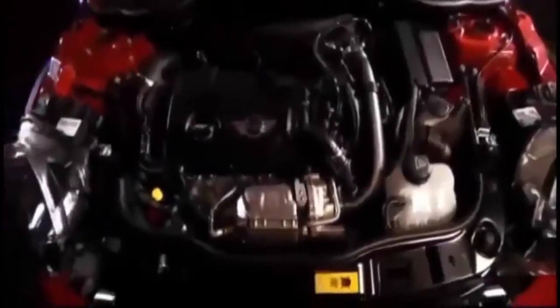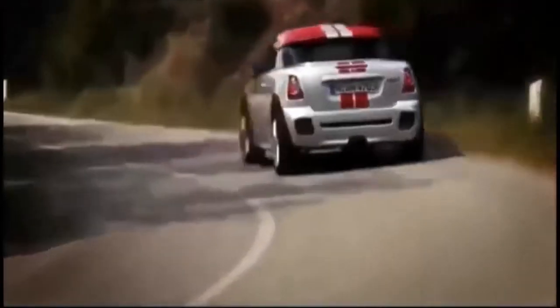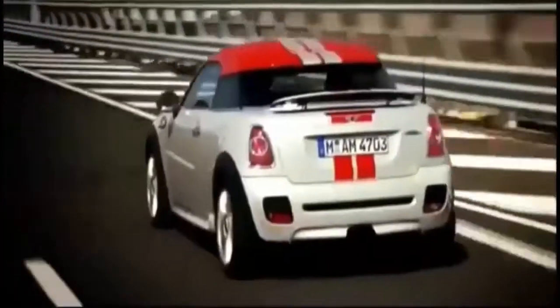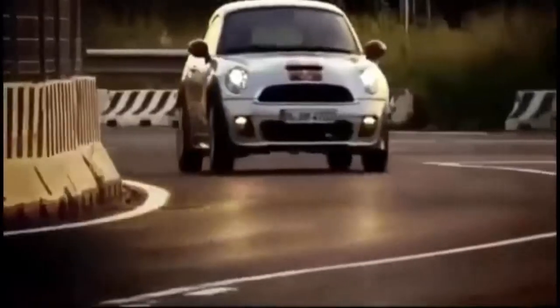The John Cooper Works Coupé is powered by the 1.6-litre twin-scroll turbocharged engine with an impressive acceleration kick of 0 to 97 kilometers per hour in just 6.1 seconds. It's now the highest performing car in terms of acceleration and top speed that Mini's got. It's sleek, lightweight, with an angled roof to lower the centre of gravity and enhance speed.